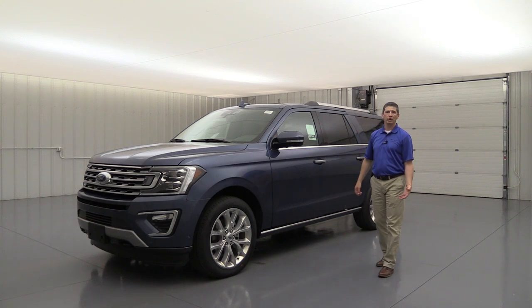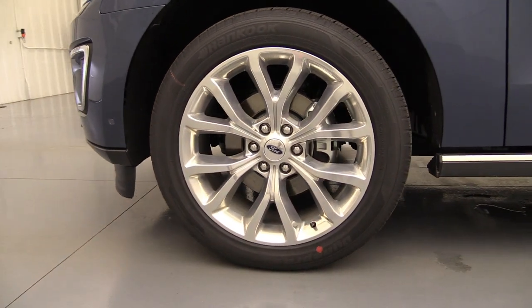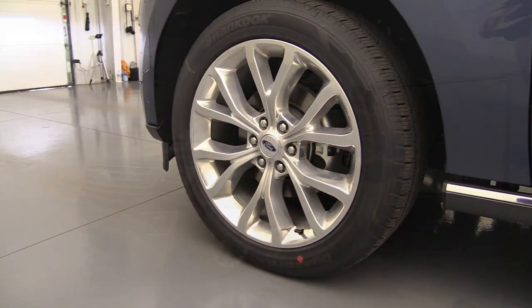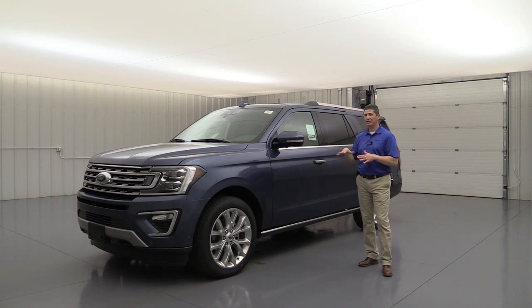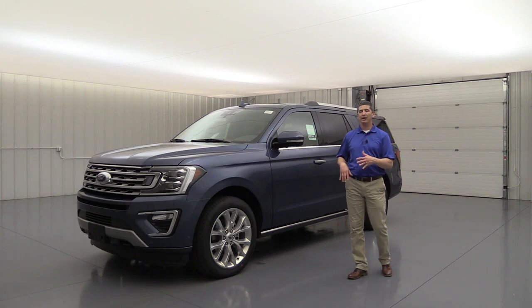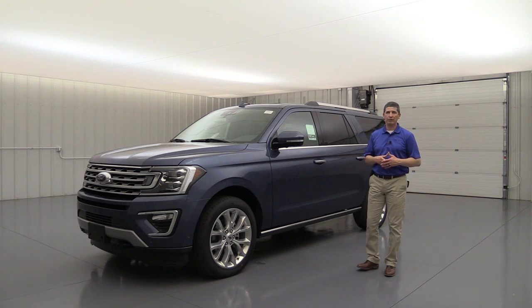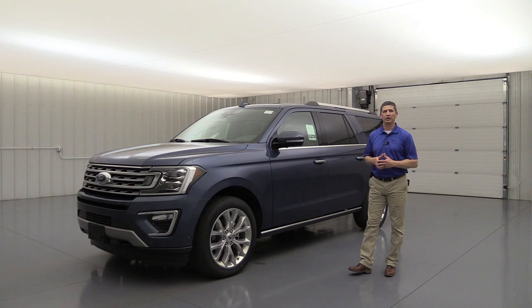Also, you're going to get this wheel. We've been looking at this throughout the video. It is a 22-inch polished aluminum wheel. Also includes the CCD, the continuously controlled dampening suspension. So that dampening suspension is constantly monitoring that road to give you a smooth ride, even through potholes and everything. And you get that system when you go up to the 22-inch wheels. So anytime you see a vehicle with the 22s, it's going to have the CCD also included within this 302A equipment group.